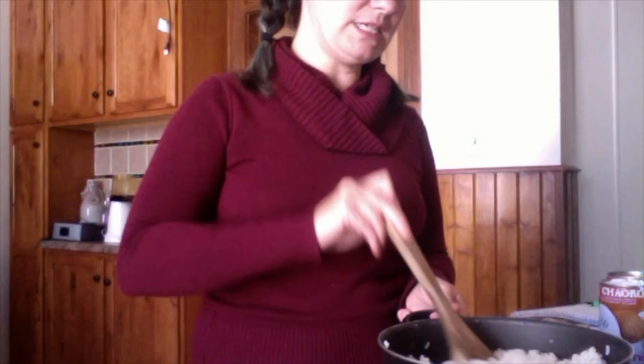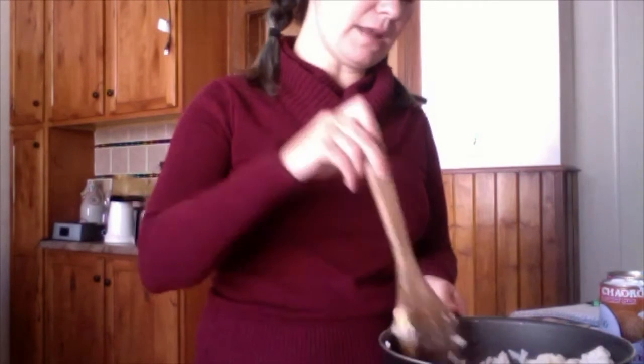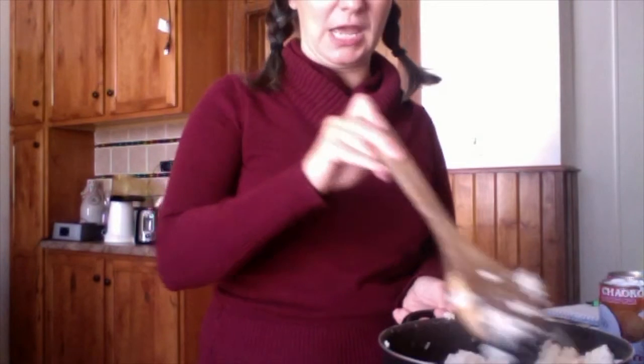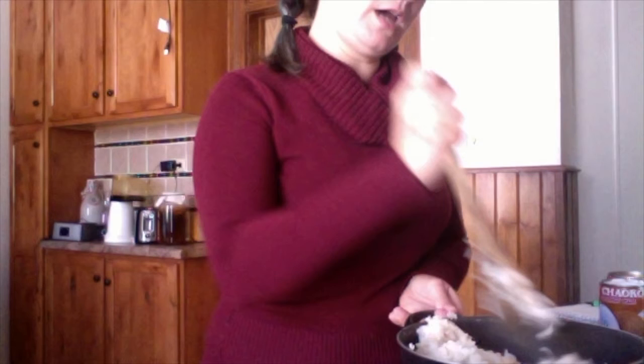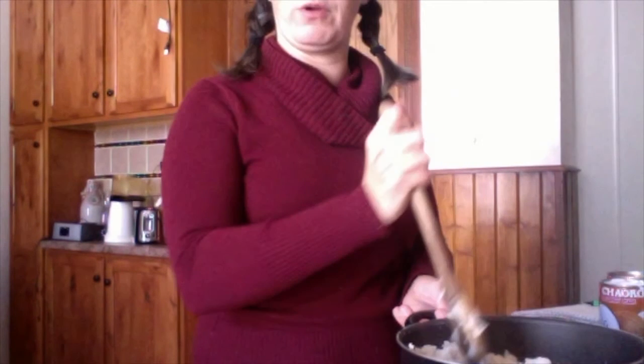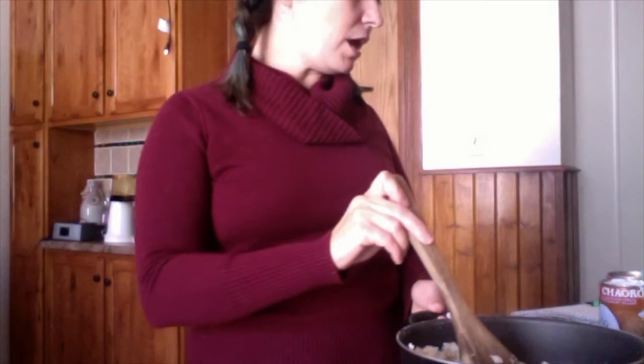So I did 2 cups of white rice, 5 cups of chicken broth to get the rice nice and mushy without burning it. Remember, we want all our starches to be really well cooked. It's kind of like partially digesting it for them, so their bodies don't have to work so hard to break it down. So I've got my rice all cooked.